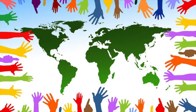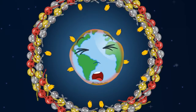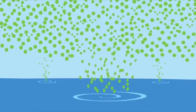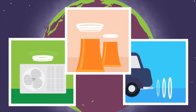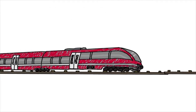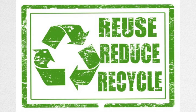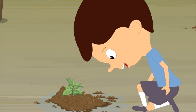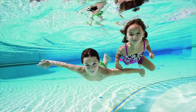So, how do we fix this? What can we do to make a difference? Well, remember how we talked about the Earth's CO2 levels and how it is heating our world up and making our oceans more acidic? We need to work on decreasing how much CO2 we create. We can do this by taking public transport, using eco-friendly products, recycling, turning off lights or any unused power outlets, planting some trees, and even trying to not use your air conditioning on boiling hot days.